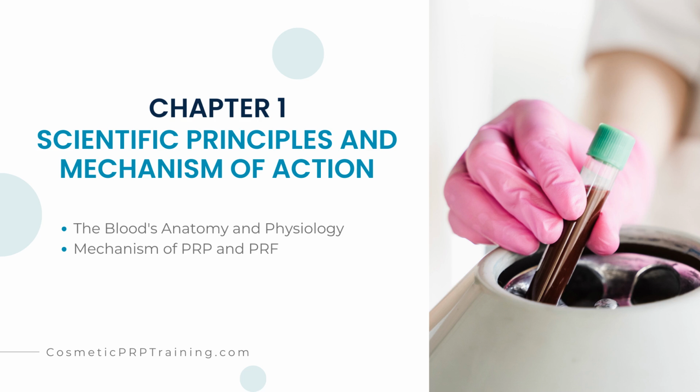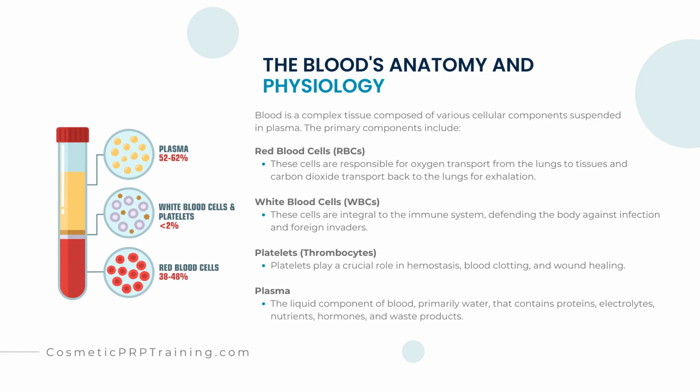Scientific principles and mechanism of action. Blood isn't just some red liquid running through your veins. It's got layers to it, so let's break it down. Red blood cells, these are your oxygen carriers, delivering oxygen from your lungs to your tissues, picking up carbon dioxide for the return trip. White blood cells are your body's defense mechanism. Neutrophils, lymphocytes, and the like, they fight off infection and help with tissue repair. Platelets, these little guys are critical for clotting and healing. They're packed with growth factors and other goodies that speed up the repair process.